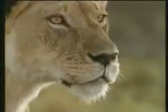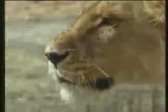When it comes to catching food, it's the females in the pride that do all the work. They hunt together, helping each other to ambush and chase the prey.